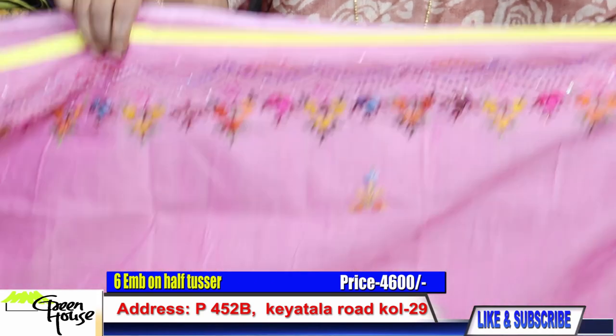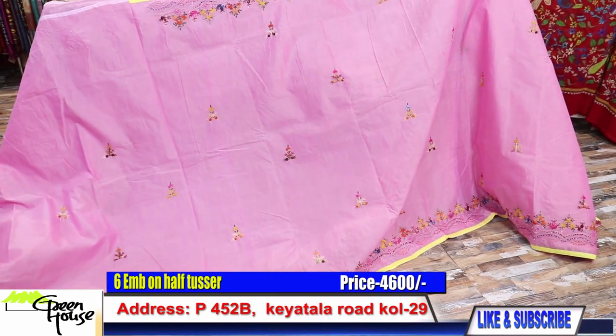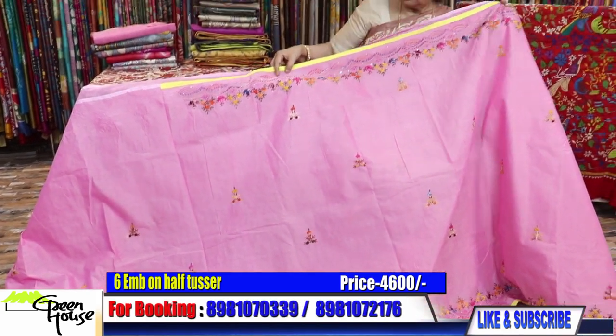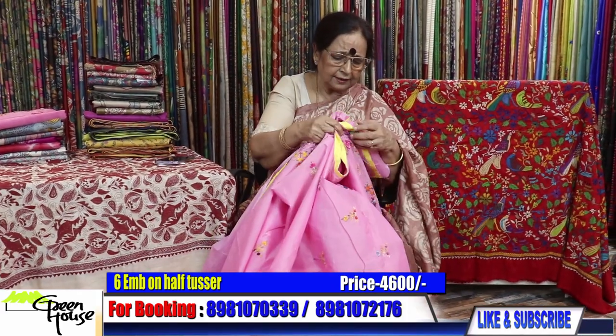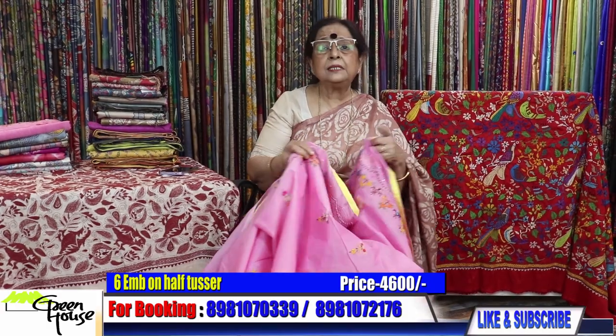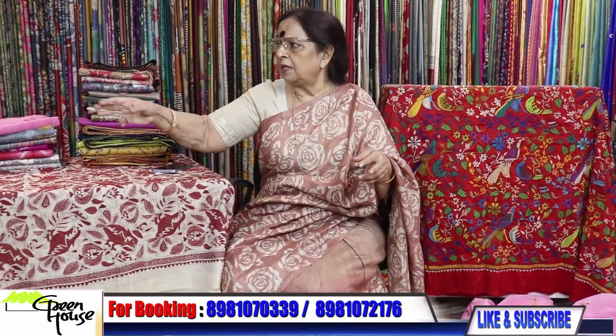These are our half tussers, semi tussers. One thread is tusser and the other is pure cotton. And this goes for 4600, dear. 4600 for this sari. This is number 6, going for 4600. Number 7.